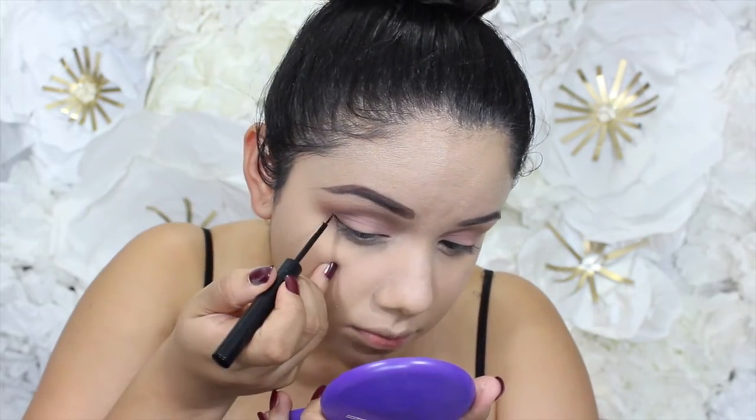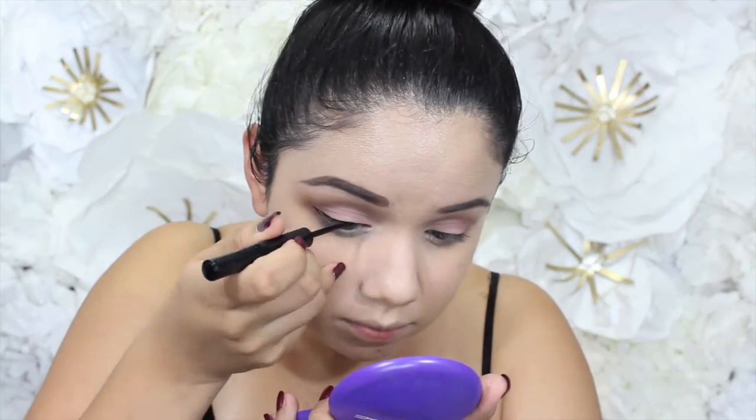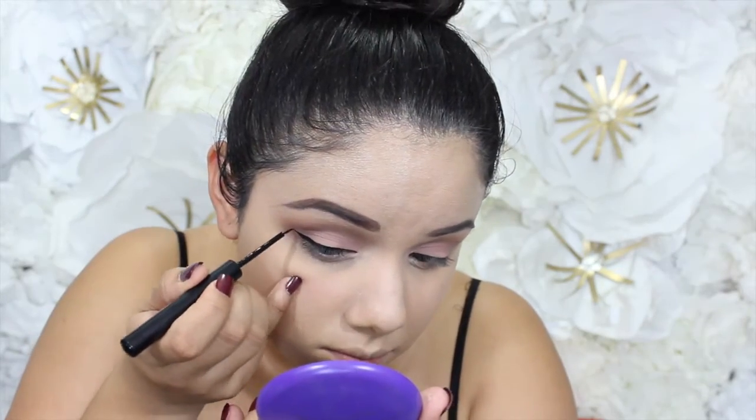Then I'm going to take my NYX matte liquid liner and I'm going to do a wing, because no Selena look would be complete without a wing. So I went ahead and added Ardell Wispy Lashes, nothing too crazy, just get that lash on there. And then I'm going to take my Rimmel Scandal Eyes in black and add this to my lower lash line.